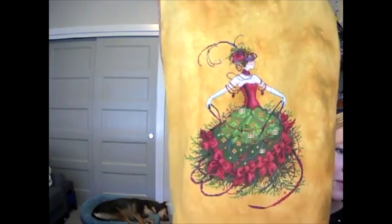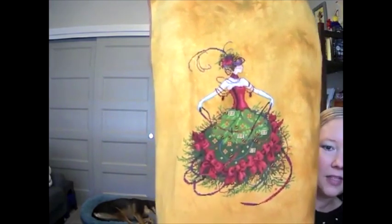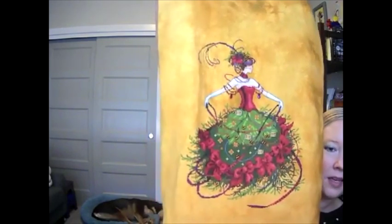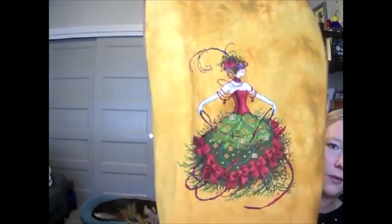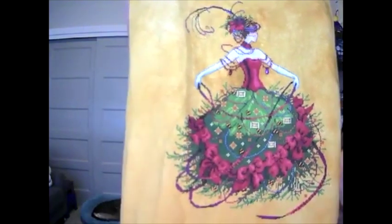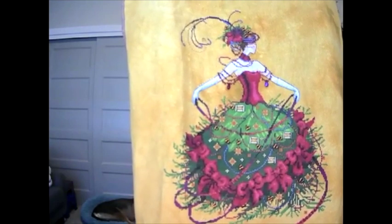I had help from my friend Alicia with this one. She was also working on Miss Christmas Eve at the same time I was, and I did her beading and she came in and did a bunch of the cross stitching in the dress because I thought that dress was never going to end and it was just taking me forever. So she really helped me out with that. Yeah, so I got to bead this girl twice, but I found her very fun to bead, so I did not have a problem with that.